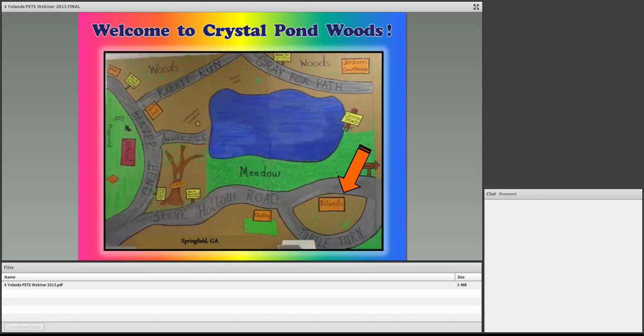As you can see, this is actually put together by a group of teachers that live in Springfield, Georgia, whose students are working with the thinking specialists in Crystal Pond Woods. They put this up on the wall so that their students would always have an idea of where they were and what they were doing. All the different characters have a place in which they live. And today, obviously, over here, that's Yolanda's home, where we're going to be spending some time today.